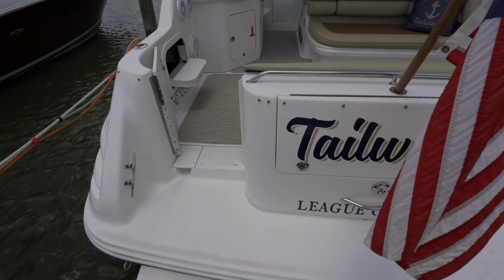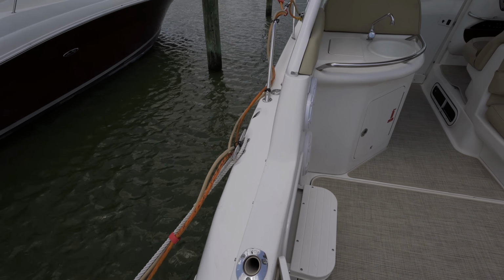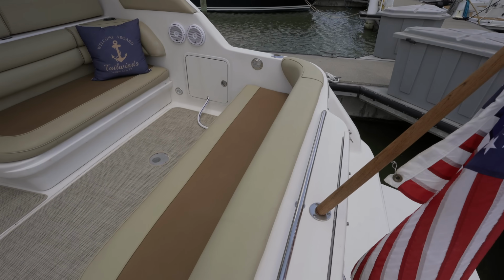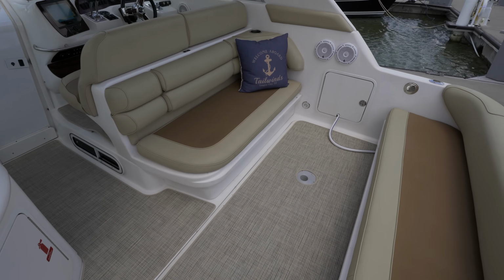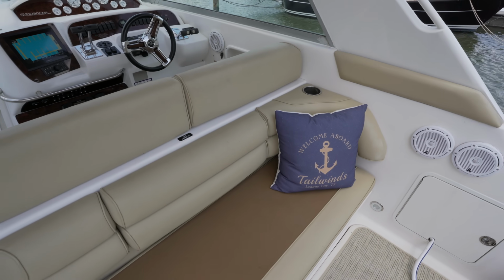All right, let's hop on. It is a couple steps up into the cockpit, and you do have a step here for walk-arounds and rod holders on your gunnels. Both sides, brand new upholstery. Like I said, all of this boat has been redone, and you're really going to see it, especially when we get down into the cabin. Very excited to show y'all.